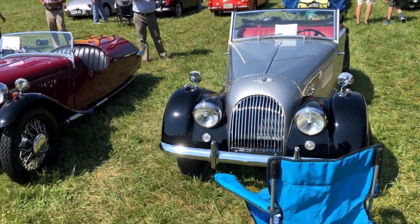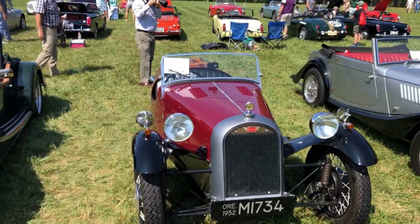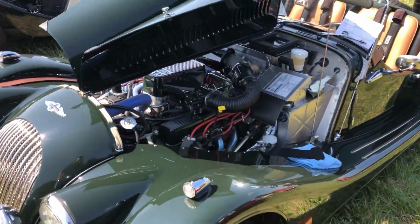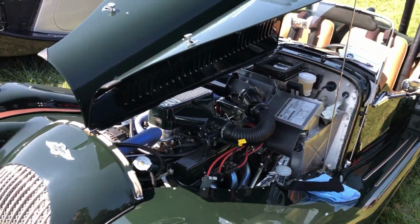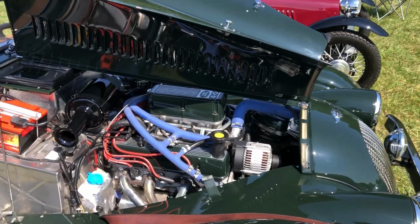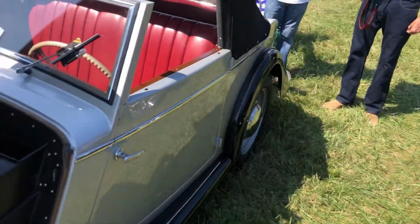So here we are going through some of the other makes and models. These are Morgans. This particular one right here is I think a 1952 three-wheel. And this one here was kind of interesting. I'm not sure the particular make. It might be a 2+2 or 4+4, but it had been set up more for almost like a racer. Had a lot of additions on it, and 5-point harness in the seat section. But very nice.